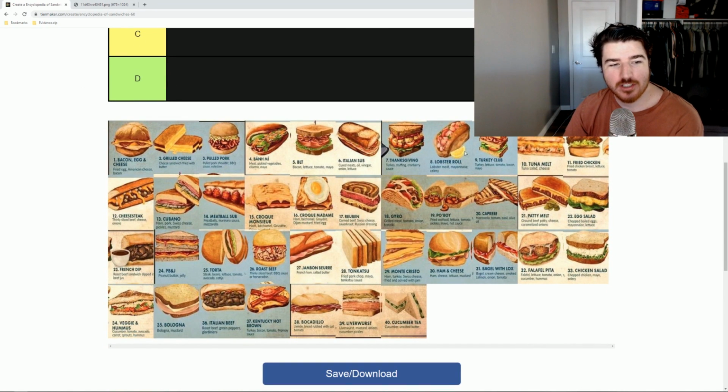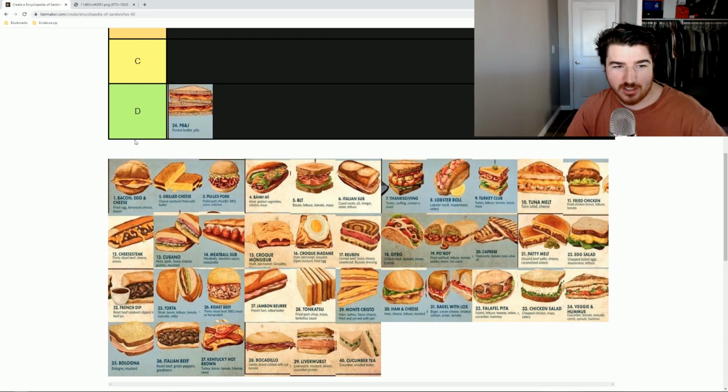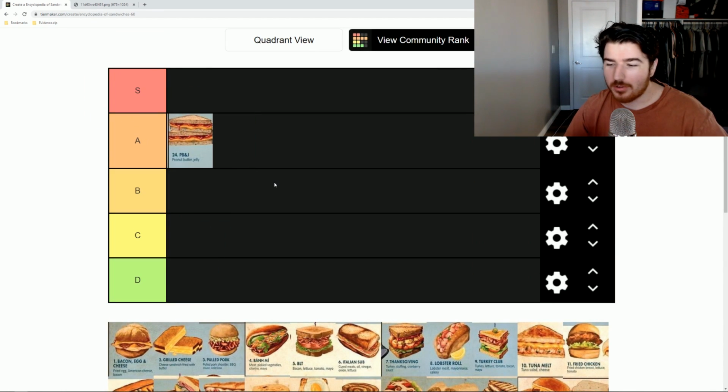I was thinking we should just start at number 1, right? But I feel like there's so many heavy hitters at the top row here that I don't even know if it's worth starting at number 1. Peanut butter and jelly is actually a great sandwich. This is actually a great sandwich to start with. I love peanut butter and jelly. It's such a classic staple sandwich. I think it's an A tier sandwich probably though.